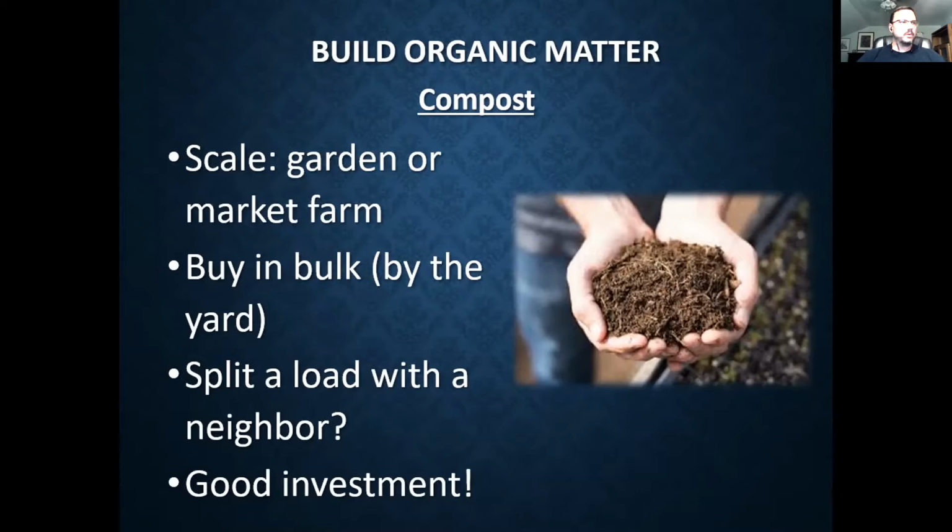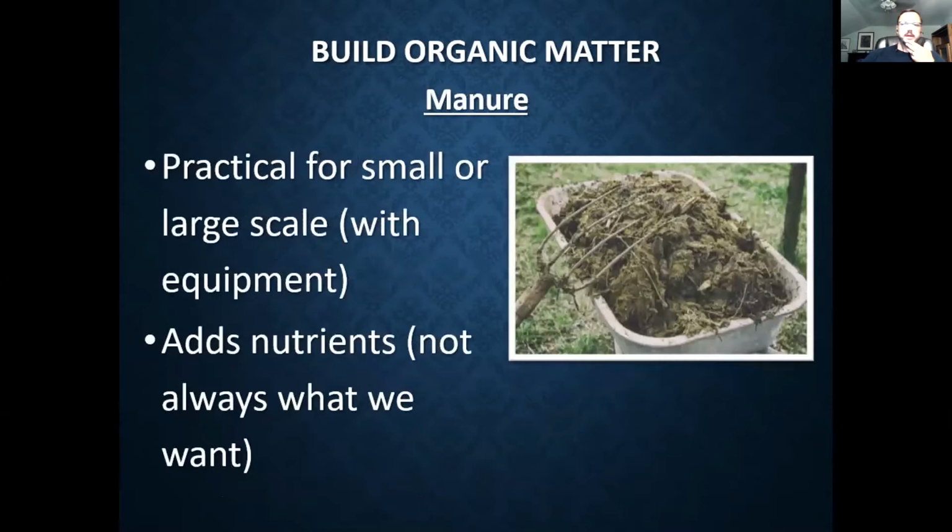If you want to try to keep the cost low on your compost purchase, go in with a neighbor and split a load so that you can split the cost of that compost. That's a good idea and a good way to save some money and increase your return on investment. And compost is a good investment because you're going to have a return in healthy plants and healthy produce.